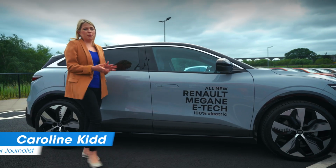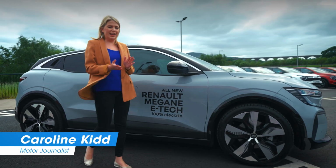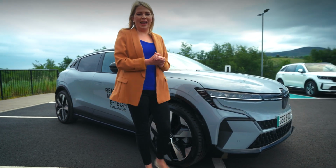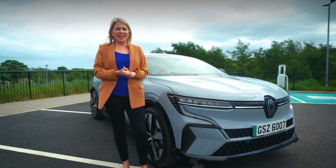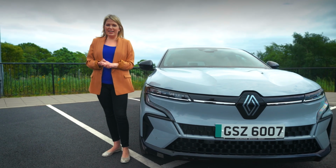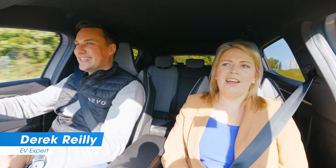If you're looking for one of the most stylish and capable electric hatchbacks, you might want to check out this. It's the new Renault Megane E-Tech. I'm Caroline Kidd, and in this video I'm going to be taking a closer look at this new Megane E-Tech. And later on I'll be joined by EV expert Derek Reilly.